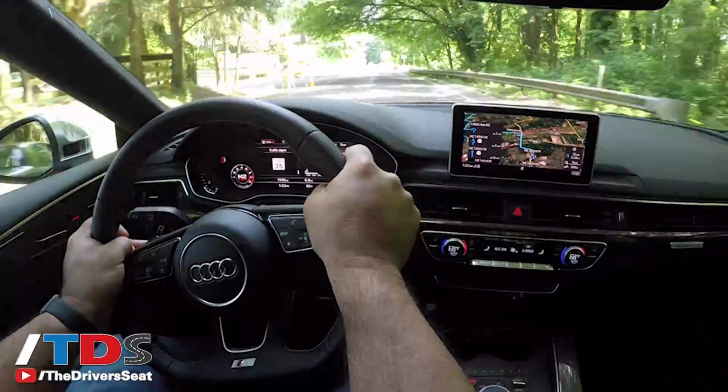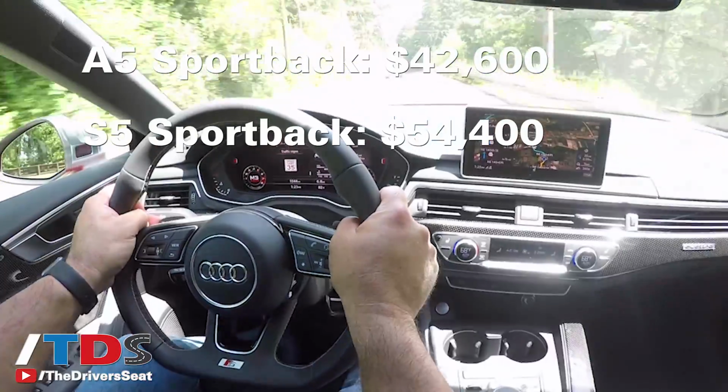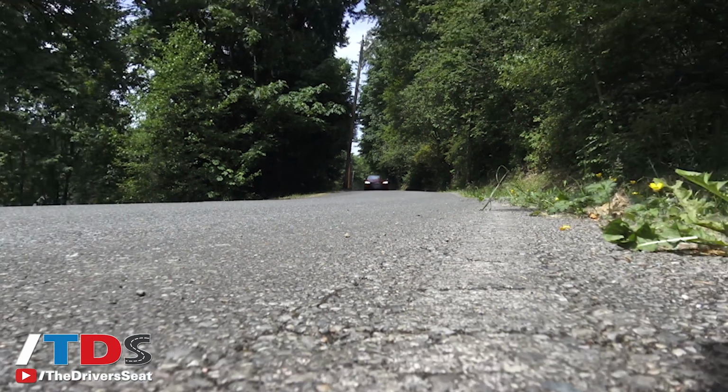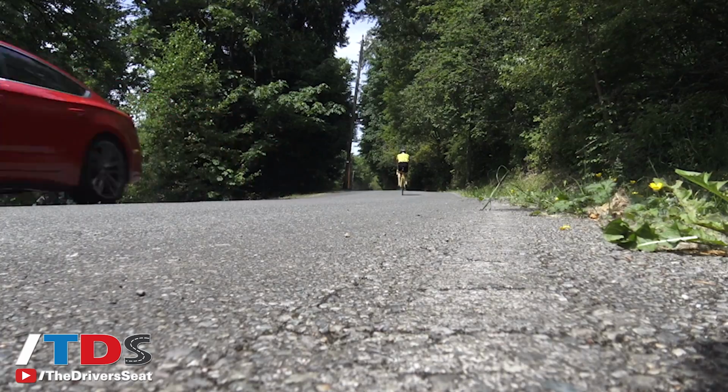Starting price on the A5 is $42,600. Starting price on the S5 is $54,400. The vehicle you see here today we're driving tops out at over $68,000. It's fully loaded. We really like the car.